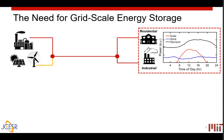Specifically, the sun sets, the wind stops, and when people come home from work, the demand for electricity is higher. And so the strain of the grid during these peak hours is where we hope to be able to use these energy storage devices to implement these renewable options during this stress time.